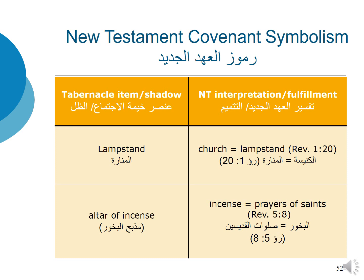The altar of incense in the tabernacle is a sign of the incense through the prayers of the saints, mentioned in Revelation chapter 5, verse 8.